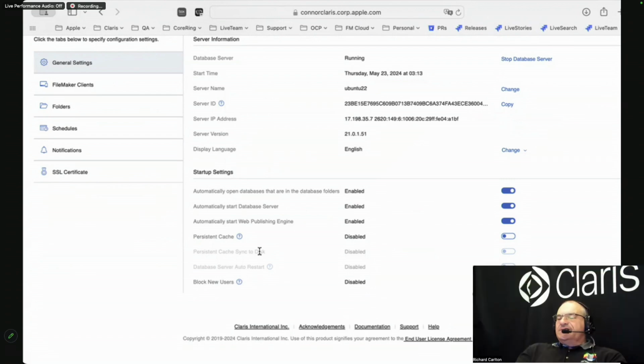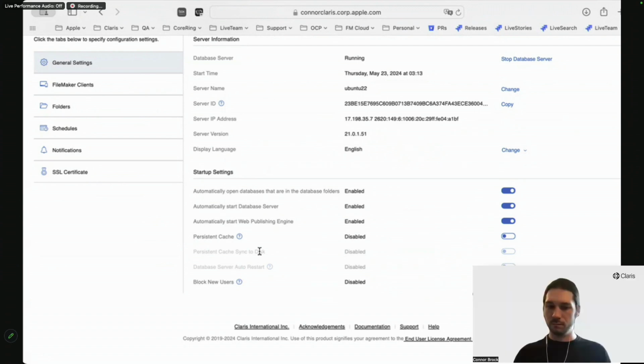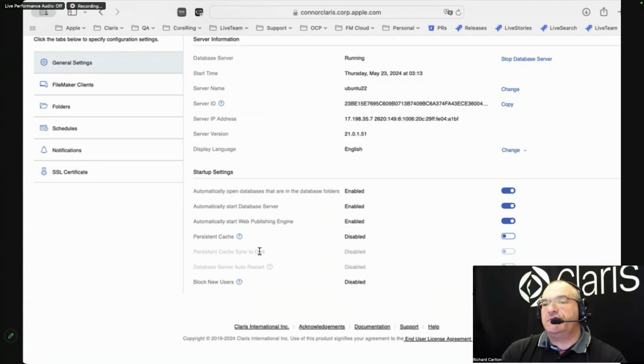Now, the flip side of this, and this is what I talked about in our top 10 video, was that these two options right here are kind of new. And if I crash a FileMaker server, I have this blanket policy that we restore from the last backup, because we know the last backup was made correctly. And if these two are enabled and you pull the plug on the computer and then plug it back in and boot everything up, and we enable the database server auto restart, right?